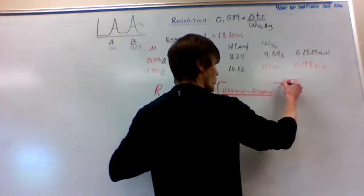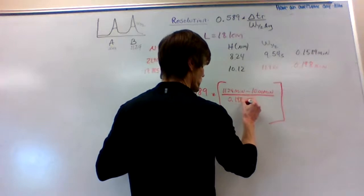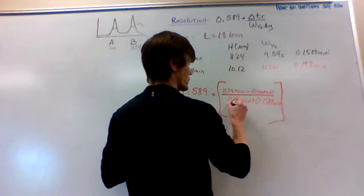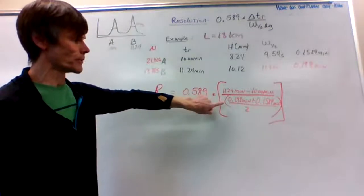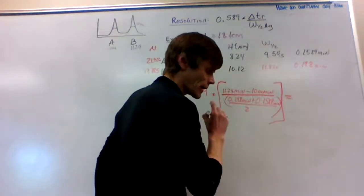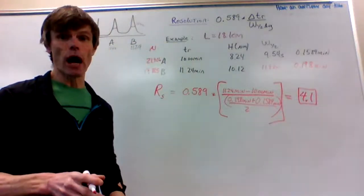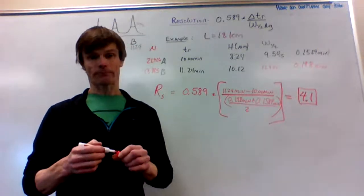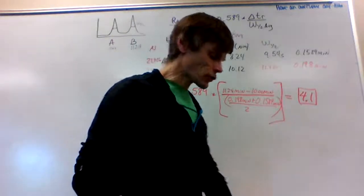So let's make sure we have this all bracketed off so we know what we're doing. It's the addition of these two, divided by 2. So it's the ratio of this divided by the ratio of those two added divided by 2. And I get a resolution of 4.1. We're doing a pretty good job. If 1.5 was our goal, we have pretty good separation of the two components, and that's one of our main goals of any type of chromatographic strategy, good resolution. And that's a topic that we're going to finish up today.